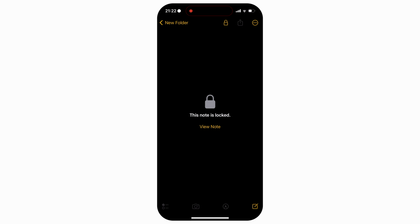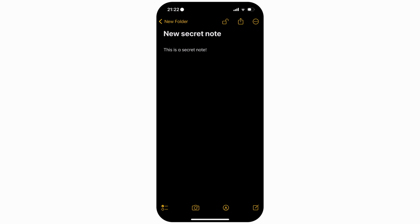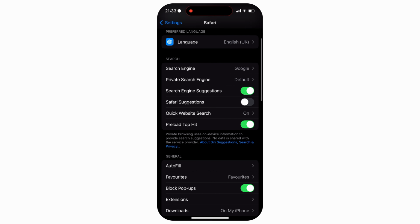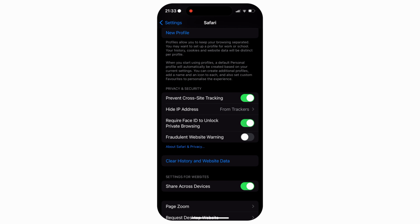We can also use Face or Touch ID to protect various elements of iOS. For example, our private notes, by tapping the 3 dots on our note and choosing the Lock Note option. Or private tabs in our Safari browser, by going to the Safari section in Settings and toggling on the Require Face ID to unlock private browsing option.